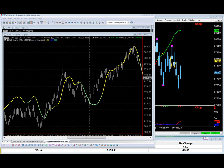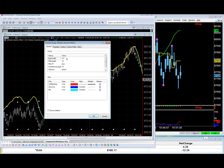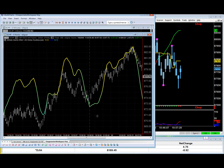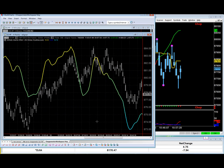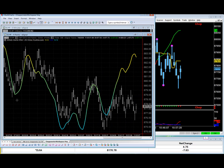Very heavily into volume. The current Shelly's VR 4x1 is adjustable with length. I have mine set on 121. You can go a lot shorter. Let's just choose 55, for example, and it will give you a much more reactive volume. You can see much more fine resolution with it.